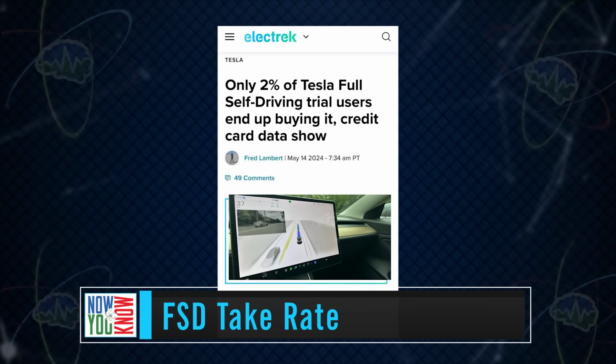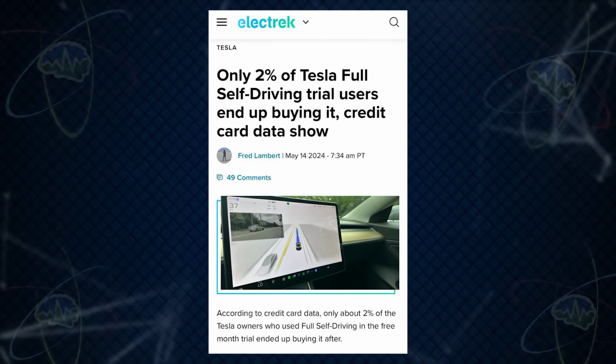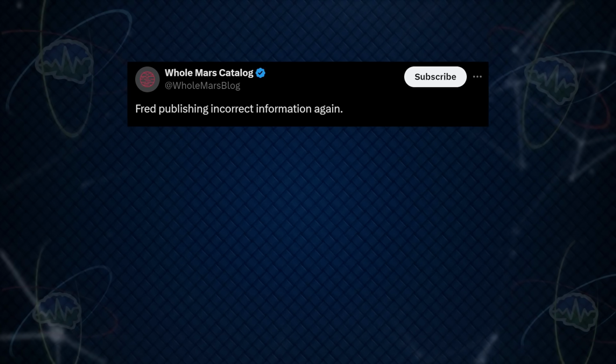So less naggy Teslas, hopefully. So Fred Lambert over at Electrek published this article: Only 2% of Tesla FSD trial users end up buying it, credit card data shows. Omar Qazi's account, by the way, said, Fred published incorrect information again.